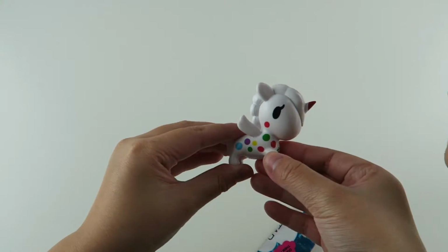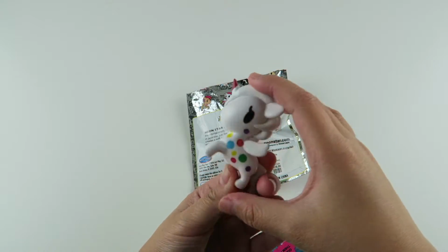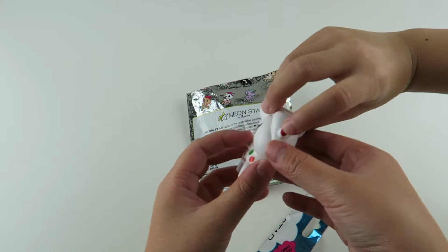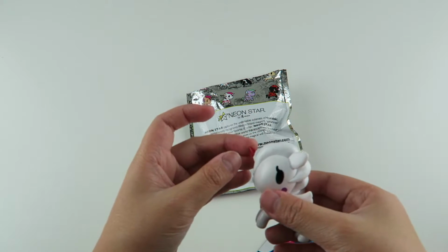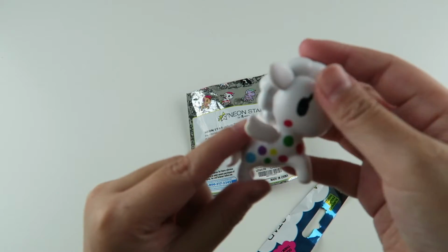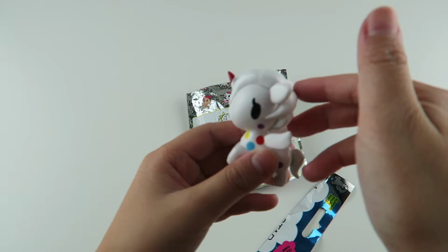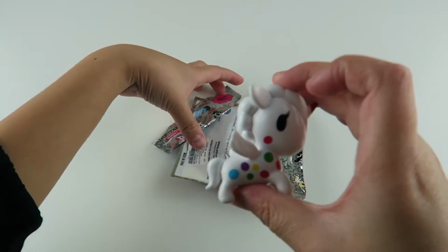Oh, it's so cute. She is Sunny Day. Okay, so here's Sunny Day, and she has like spots all over her, colorful spots. Ooh, her horn is kind of like pointy and sharp. And we have a star in the middle of her chest. Here are her little wings. Her eyes are super cute. So that was my Unicorno.